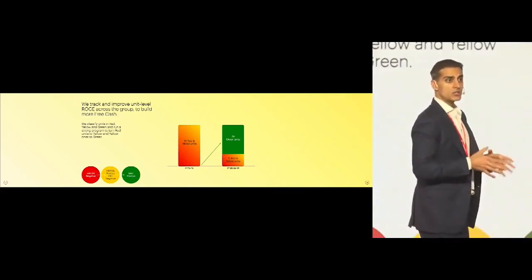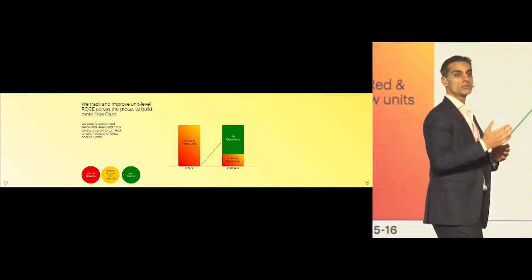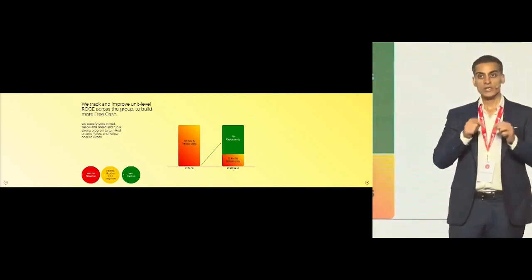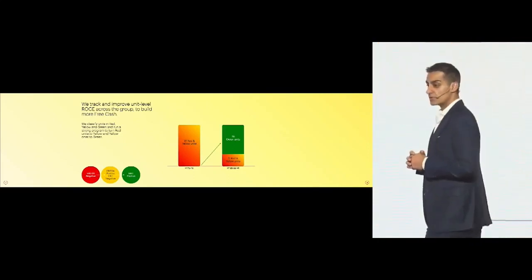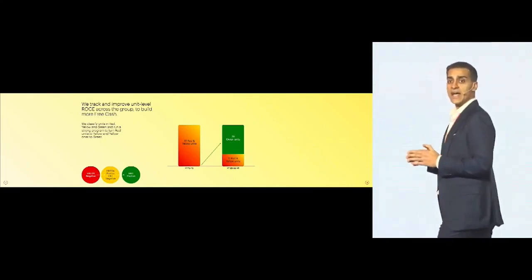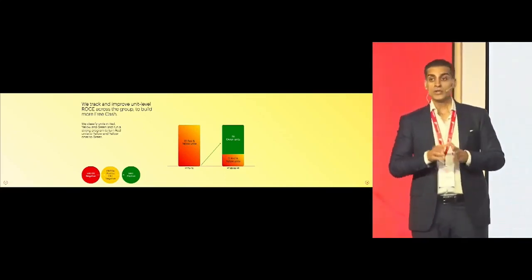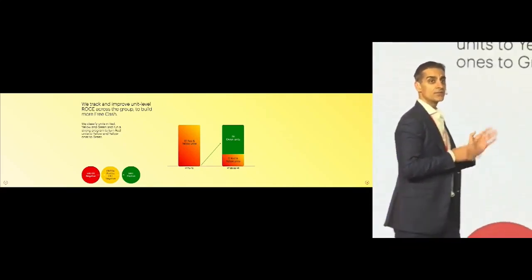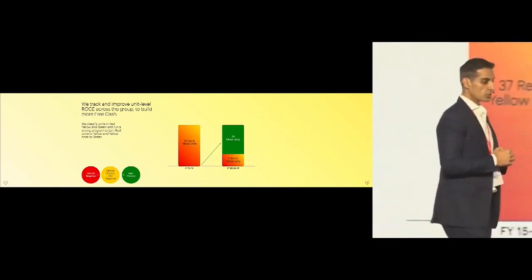Our endeavor is to focus on these red and yellow units and push them towards green, and push the green units even further green with our focus and complete diligence, working with the teams in those units and pushing them further and further. I'm proud to say that as compared to 15-16, where we had 37 red and yellow units, through very focused efforts and very diligent work done by the teams, already 26 of them are green. Even though 11 are red and yellow because of the current macroeconomic environment, I'm sure these 11 will too, in very short time, be in green, which again will push the ROS further up for those units.